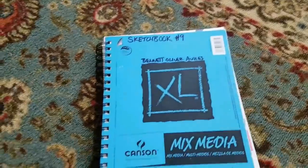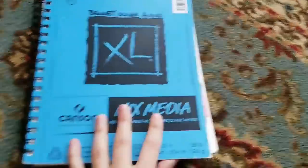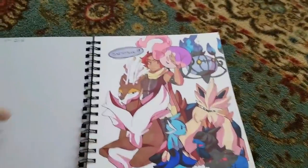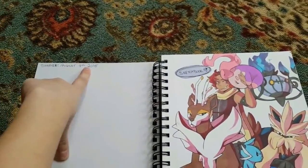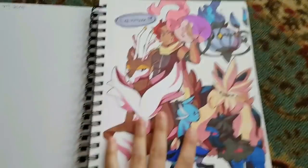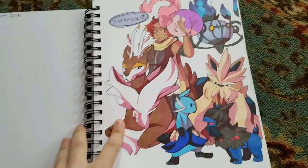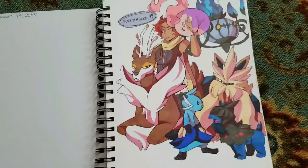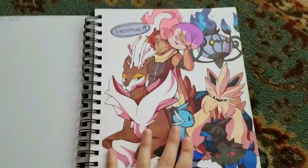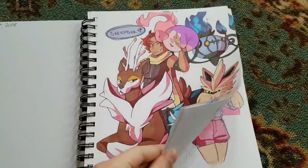Yeah. This is sketchbook number 9. I mentioned in one of my recent videos that I would do a tour of it. So here we go. I started it August 9th and finished it that time. Okay, so starting off with this guy. He's a Pokemon trainer character whose design is still in the progress of being designed. In my last sketchbook tour, I mentioned that, so.